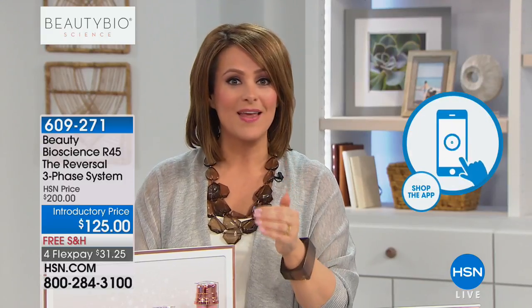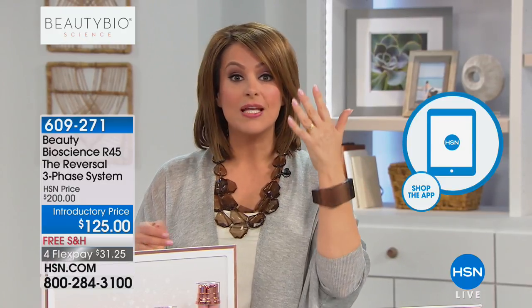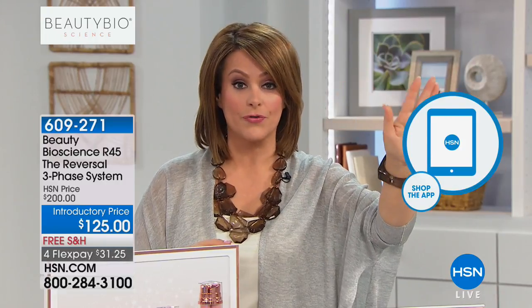This is something that you're really gonna love because it's gonna allow your skin to acclimate. So easy returns, you don't love it, you send it back, literally peel off the label, pop it on the bag, send it right back to us for a full refund.